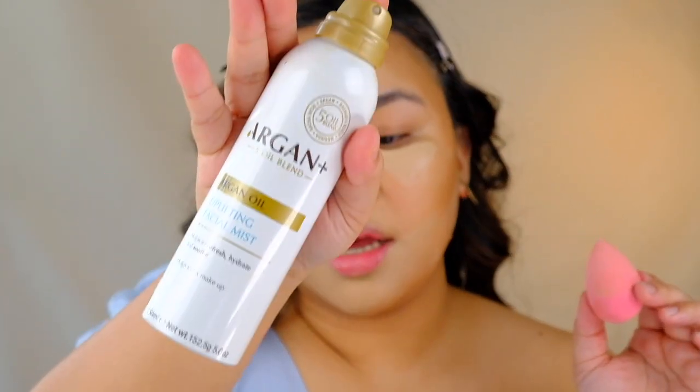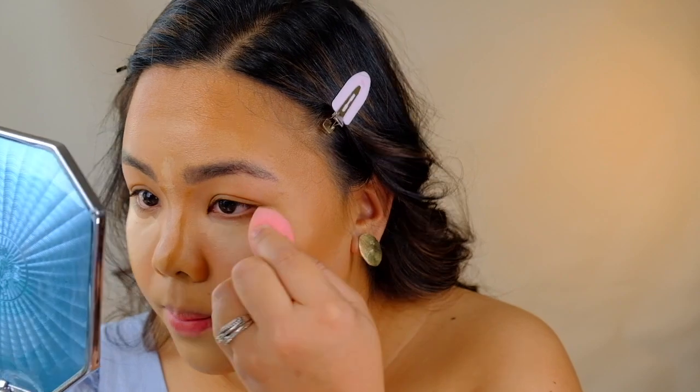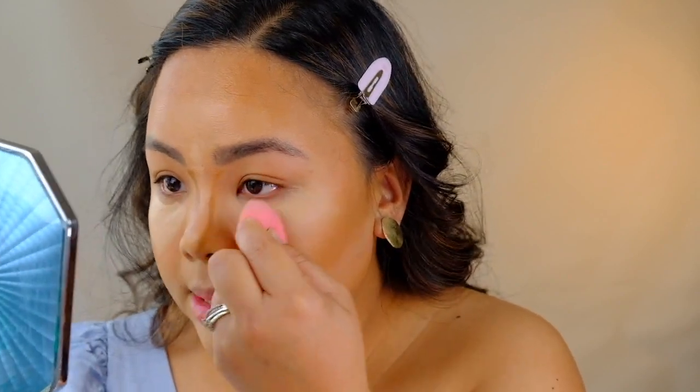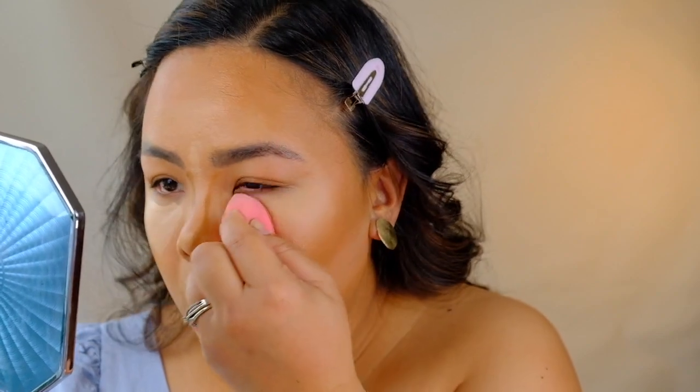I'm just gonna quickly spray my beauty blender with this Argan 5 oil blend that I got from TK Maxx for £4, and it's a facial mist and I really like it. And then I'm gonna blend the concealer. I'm just dabbing lightly. I'm not dragging the product, because I'm gonna ruin all the work that I've done.